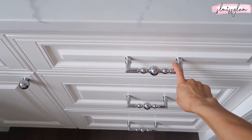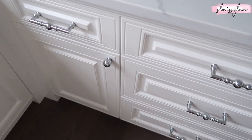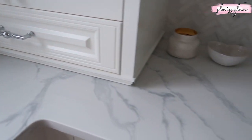But first thing I wanted to show you guys are these gorgeous handles that they've put in. And I love these so much. I think they're so unique and just so different from the ordinary.